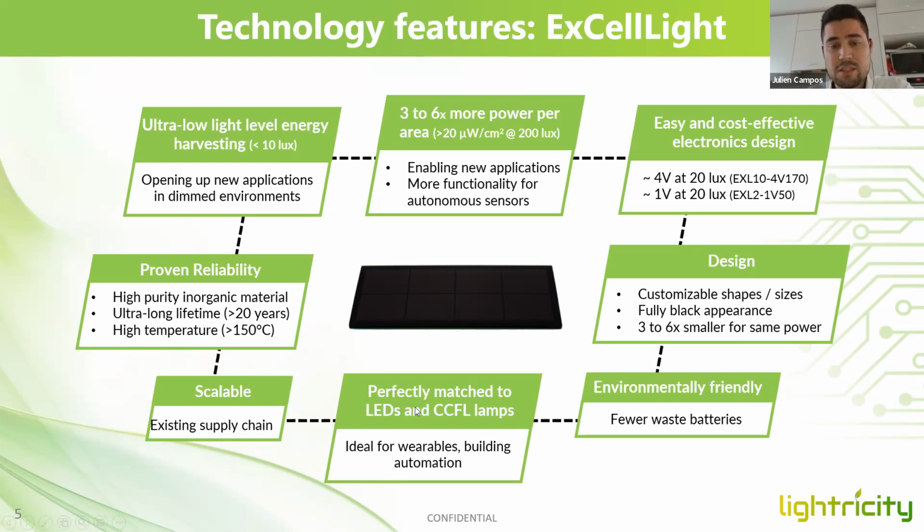It's perfectly matching the LEDs and CCFL lamps. So that's perfect for indoor environments where this type of lighting source is the majority. It's environmentally friendly, as I explained before, because we have less waste battery of the primary type, especially. In terms of design, we can do pretty much what we want. We have, of course, the typical square or rectangle shape, but we can also do circular shapes. It's also very aesthetic with a fully black appearance. And because we provide 3 to 6 times more power, that means that we can reduce the size for the same area. So that's perfect for ultra miniaturization.